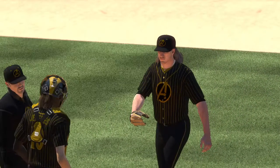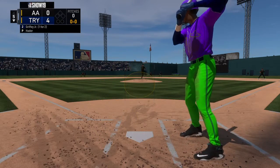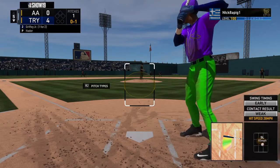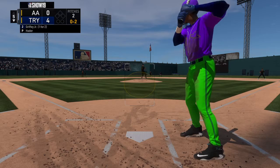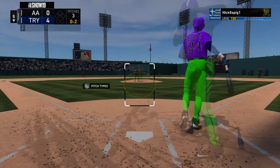Josh Hader gets the call from the bullpen to pitch in relief. Now in the box, Ken Griffey Jr. It was a fly out for him in his last trip. Now playing second base. And Griffey swings right through this one, so it's 0-2 now to Jr. So back-to-back sliders for strikes. Does he come back with yet another?